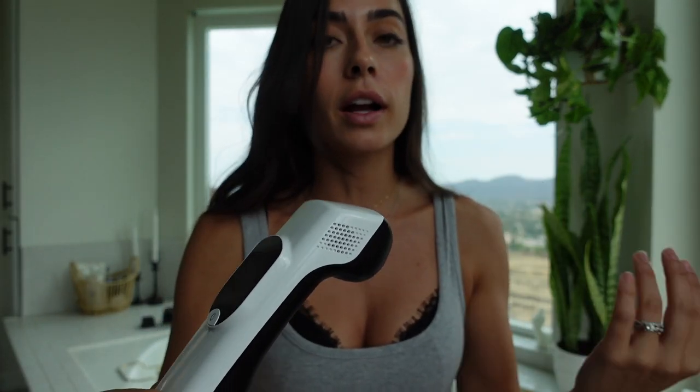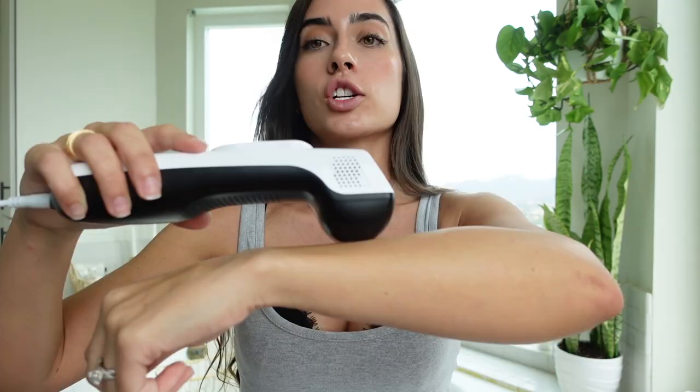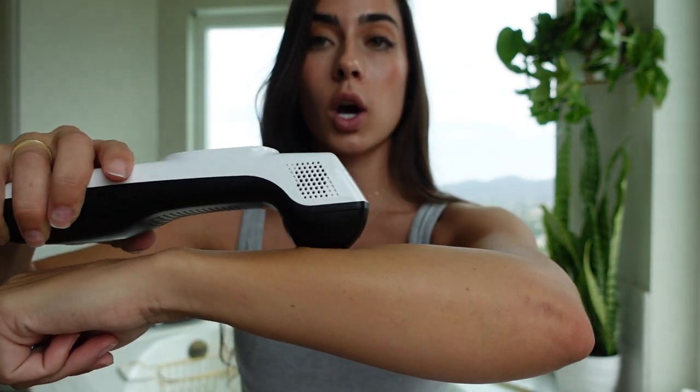But I did want to point out the proper way to use it so that you get the best and most results from the product. So first and foremost, you have to shave the area that you want to treat. Make sure that you are cleanly shaven, because the point of this device is to penetrate the hair follicle to help slow the growth of your hair and eventually have no growth. Second is to plug the device in here, like I showed you earlier, and place the device on your skin, ensuring full contact here. So no space in between, nothing like that. You want it directly on your skin.